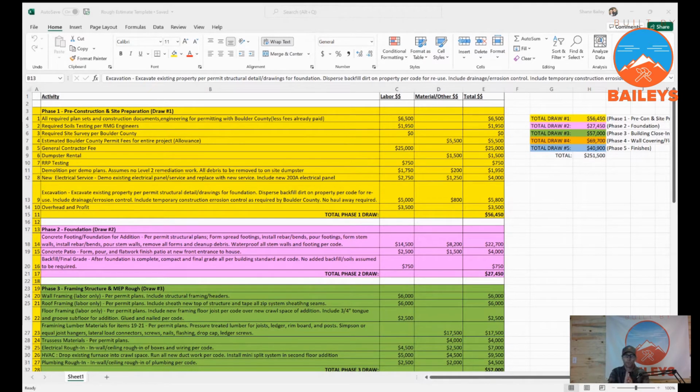All right, so we're going to talk, like I said a minute ago, about breaking down these different categories so you know what's in a cost to build. If I say it's roughly $250 a square foot to build, you know what's included in that number.